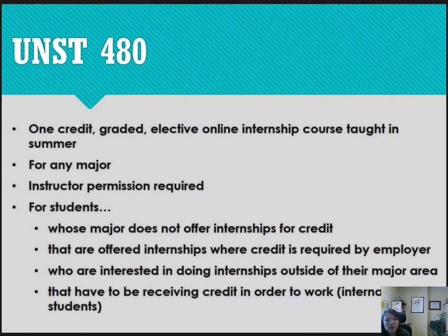It's also for students who are in a major that doesn't offer internship credit. For example, computer science doesn't offer internships for credit. It's also for students who are interested in doing internships outside of their major area. So let's say, for example, you're a political science student and you want to intern in a media type field, and your internship coordinator is saying, well, it's not political science related, so you can't do a political science internship class for this particular internship. So you might be able to take it through UNST 480.